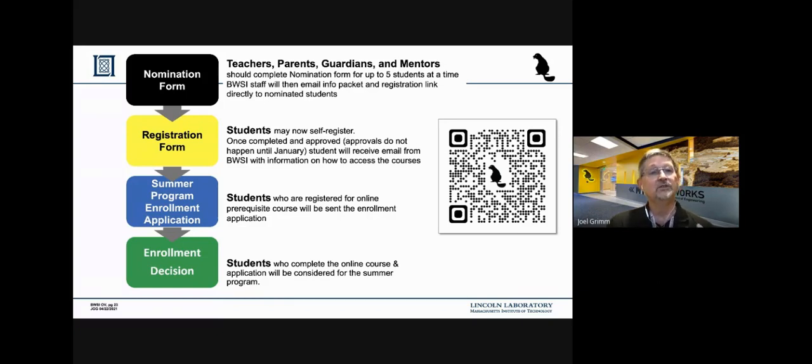Once students register, and once it gets approved, and the approvals will not happen until January, you'll receive an email with information on how to access the online courses. And you can start to work through those prerequisites. And all the registered students will receive the application for the summer program.